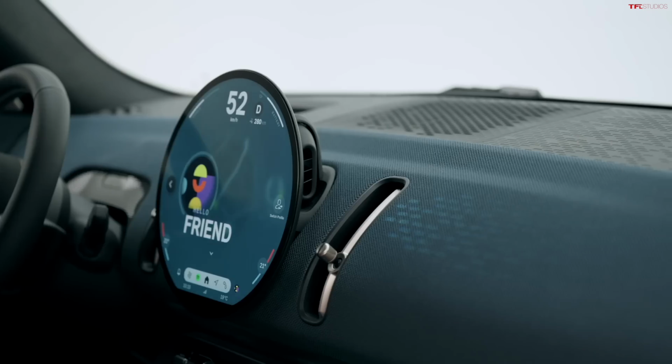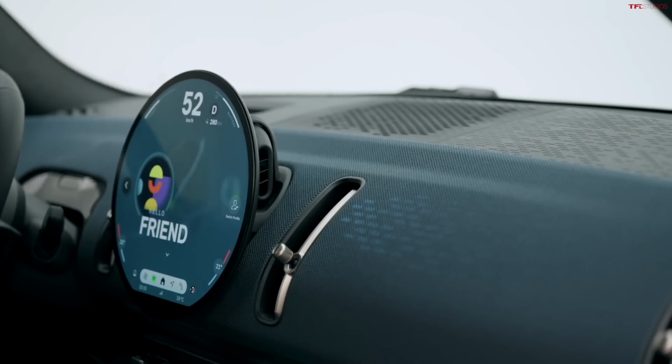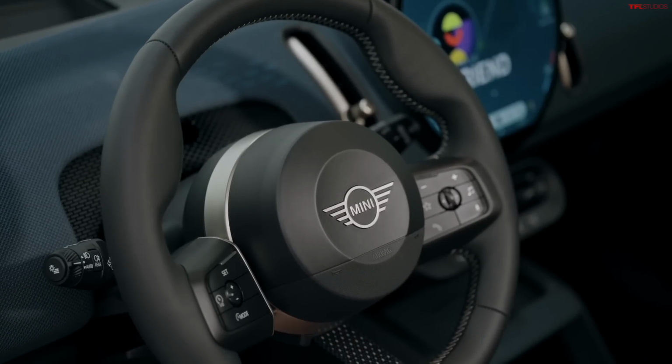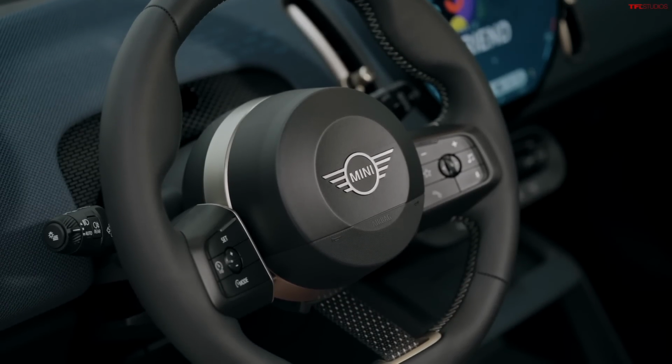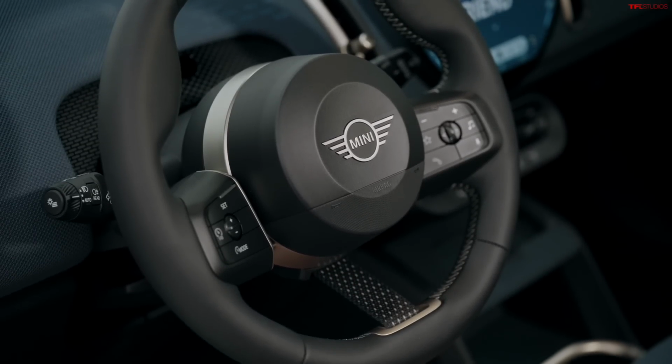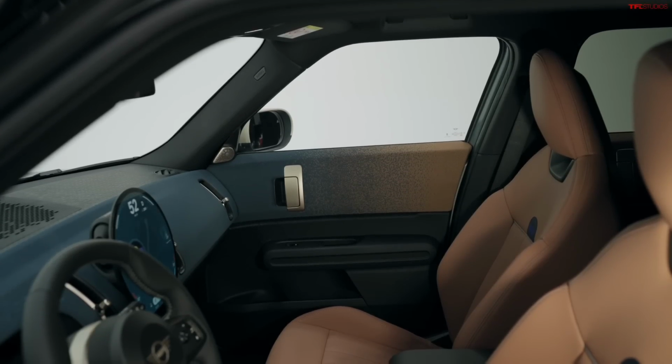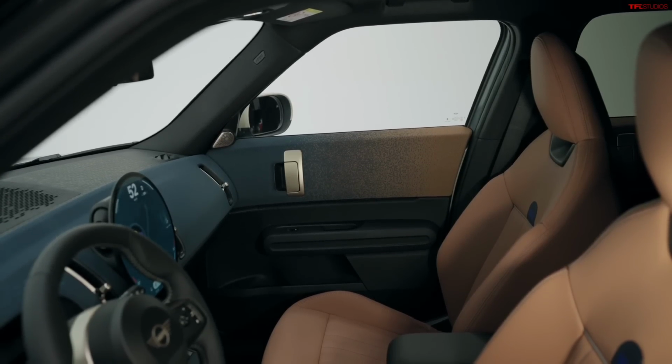Hey, what's another car that has no buttons and a center instrument cluster? Kind of like the Teslas. Yes, like the Teslas, except that Mini already had that originally. They had the center-mounted speedometer. So I was going to say they're kind of copying Tesla, but maybe Tesla was copying Mini.